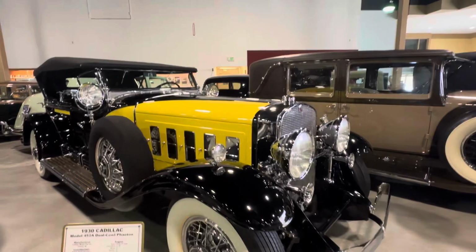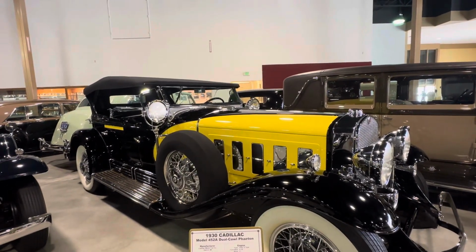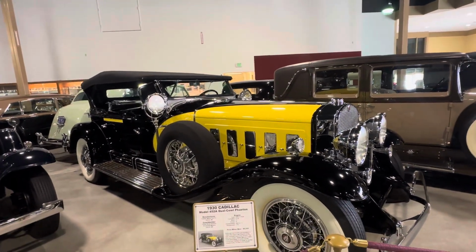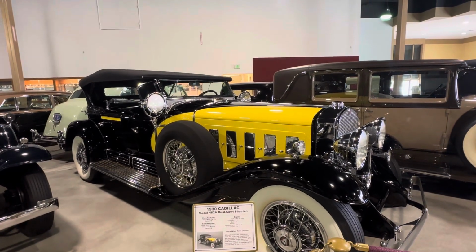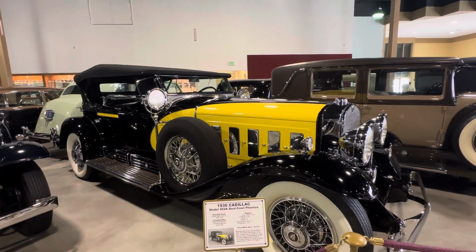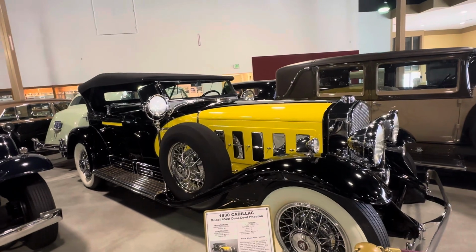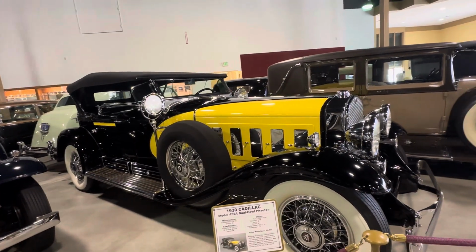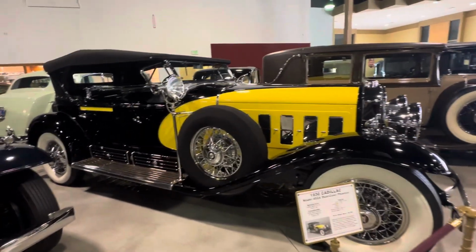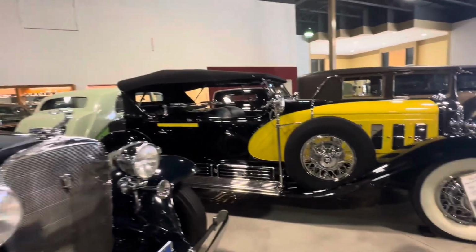This is the 1930 Cadillac Model 452 Dual Cowl Phaeton. Price when new was $6,500. It had 175 horsepower, V16. Although technically not available in the 1930s, this dual cowl body was installed new at the factory. The first purchaser, Gilbert Maurer, a New York band leader of some repute, convinced Cadillac to install an earlier unsold body on this V16. Wow, I love the colors. Those colors pop. Looks like a bumblebee. All right.